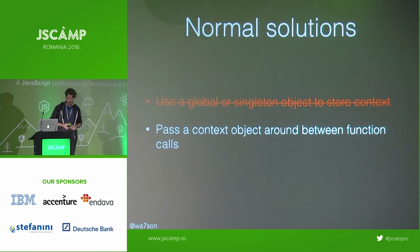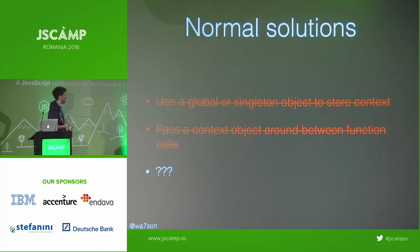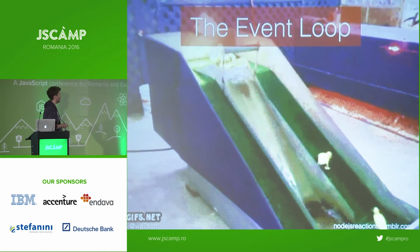So what people sometimes resort to is to simply pass the context around in the app. But that is not really user-friendly, and it's really ugly. And you have to change an existing application to do that. We don't want to do that. So what then? What is the solution to this? To find the solution, we have to look at the problem, and the problem is the Node.js event loop.